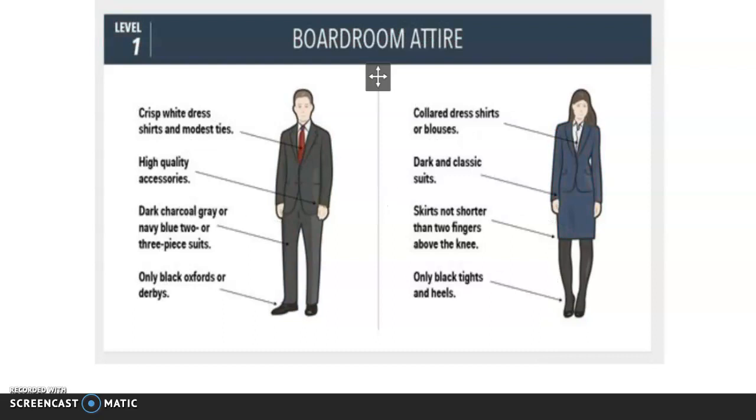The last one and the most conservative of all of these is called boardroom attire. This obviously would be amazing for an interview. It is a full suit for a guy. It's a conservative color, usually gray or navy blue or black. A white dress shirt, which is perfect and will always work. A modest tie, typically like a red is a power color, but it could be blue or some other conservative color. And he's got on black shoes. That is for boardroom attire. They consider black dress shoes the absolute must.